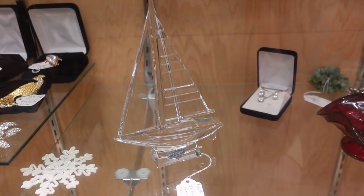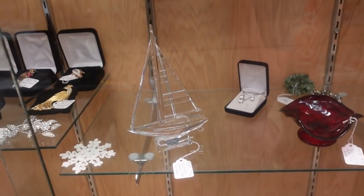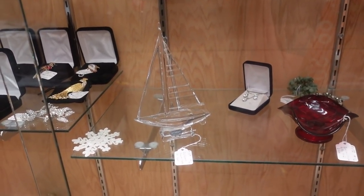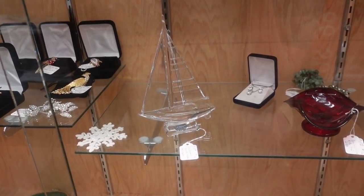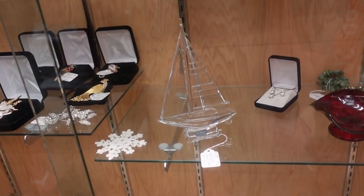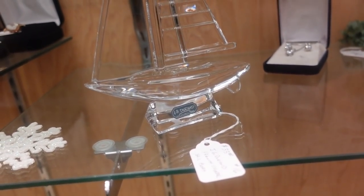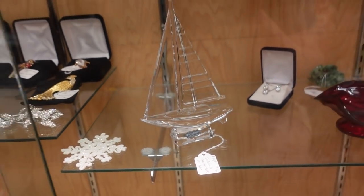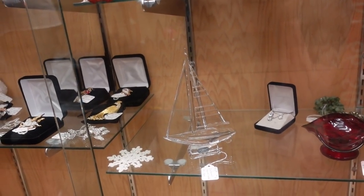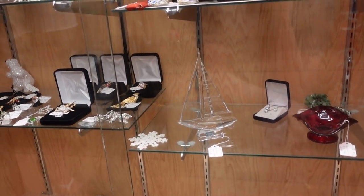Okay, so I just spotted this really cool sailboat, and it's $33 with 25% off, and I just love it. It's crystal, and the nautical stuff is interesting to me, and this is beautiful. It's just stunning, and it has its little sticker, too. It says it's from France. I'm gonna get that. So it would be about $25-ish for that, and yeah, I'm excited. It's beautiful, isn't it? Yeah.